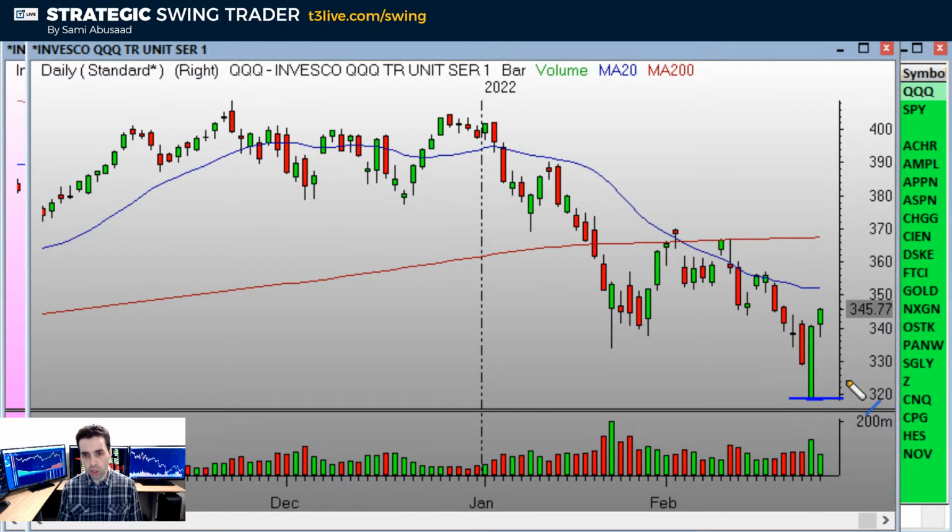Now, in terms of where do we go from here, that's not as easy because we have all that resistance above. At the same time, I think we bottomed for now. And again, if we take out the low, then we're lower. But let's say we bottomed for now. Where do we go, right back up? No, I don't think that is going to happen anytime soon. But can we go back up to here? Maybe, sure, to 370. But it's not easy.